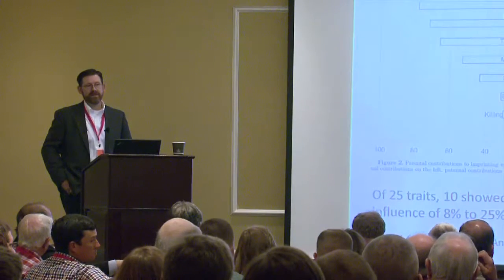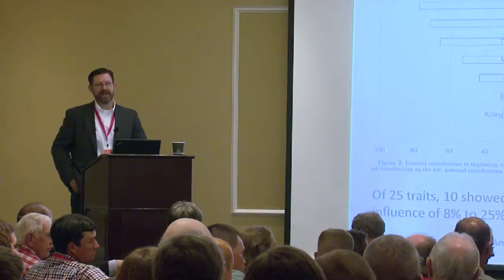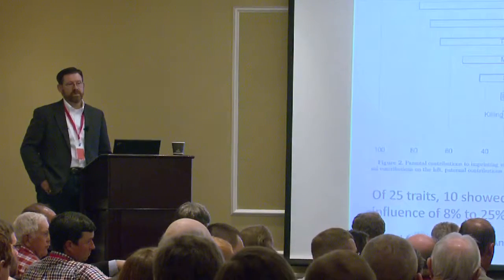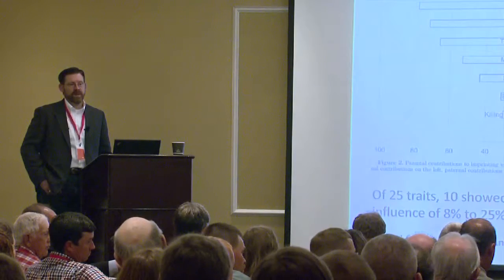Do you have any thoughts on how that might work? Or what are you speculating? I was thinking on the grading we get on the Jersey Gelbvieh cross heifers, that they're very high grading. And I thought maybe that was the maternal side because the Jerseys are number one.